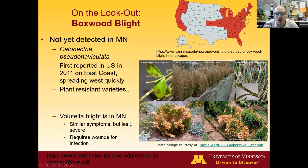We do have a similar disease called Volutella blight that's in Minnesota that can cause similar symptoms, but much less severe. Volutella blight also requires wounds to get established. Oftentimes winter damage is what it likes to utilize to get going in a plant. Whereas boxwood blight seemingly doesn't need any wounds. That's why it's such a big problem.